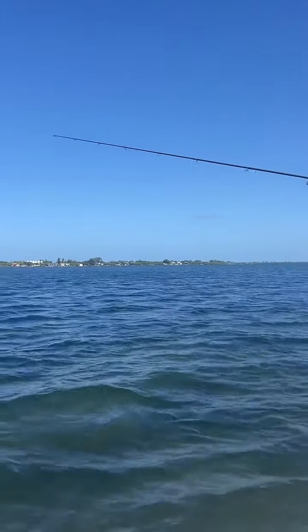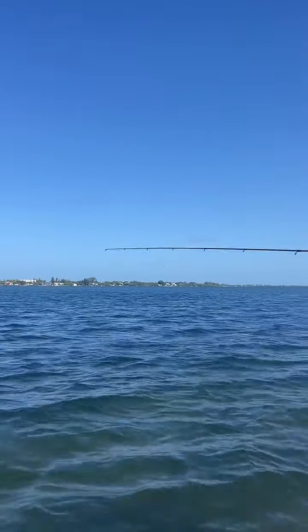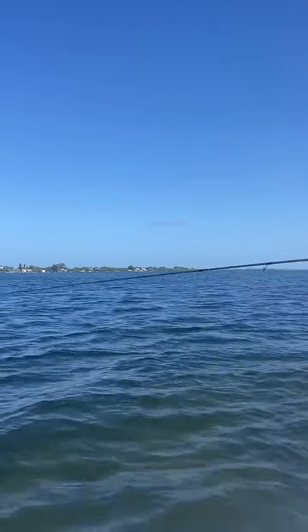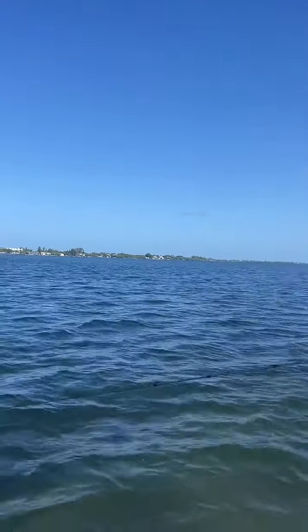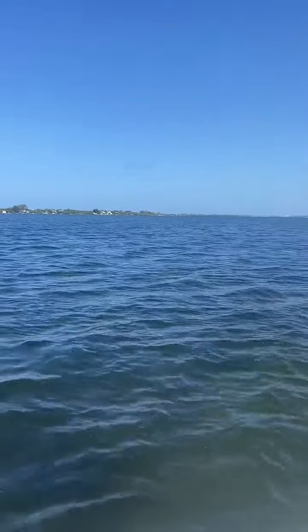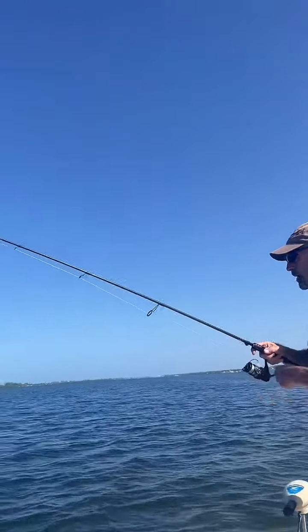What is that? Where? Oh, is that a bird? It's a cormorant. Oh, okay. It was just swimming weird. Yeah, I thought it was a dolphin at first. Oh, I see it now. Oh! There's one?